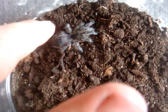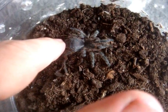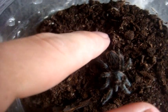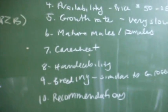So Serena is a very awesome specimen, very handleable, and you can see she's much calmer than little Yasmin. Okay, so I described that.